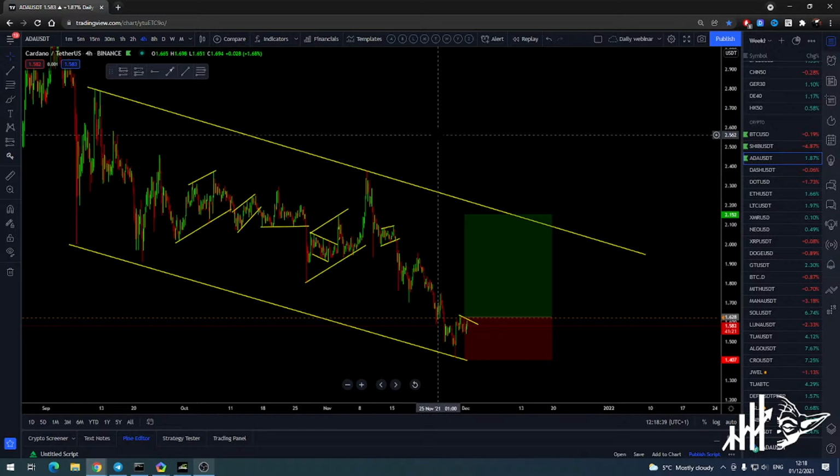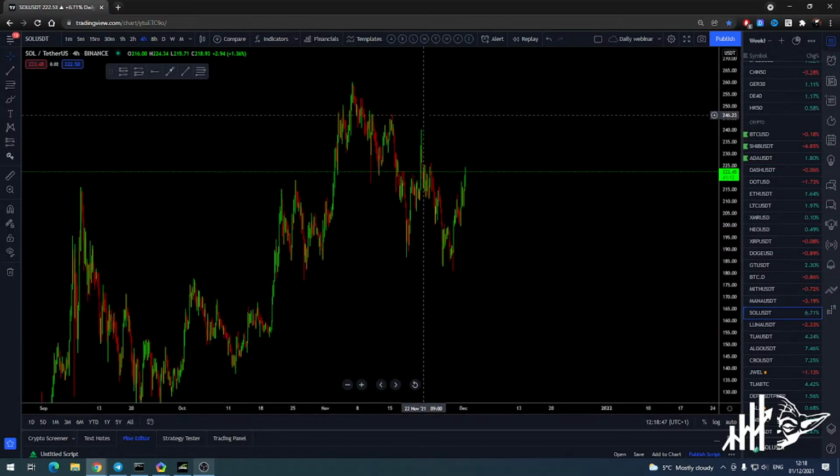Are we deep in cryptos? Can you take a look at SOL USDT for a long position? Yep, Solana. It's quite popular these days, as I can see. Many of you guys are asking about that.